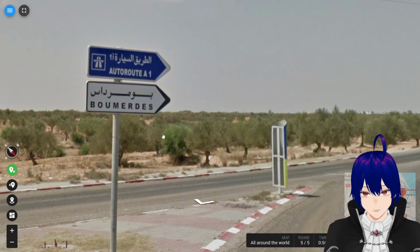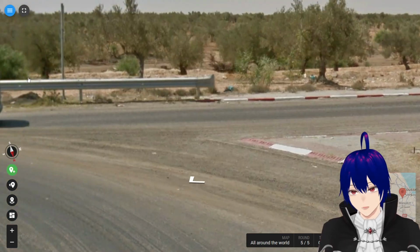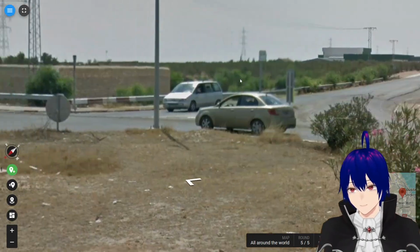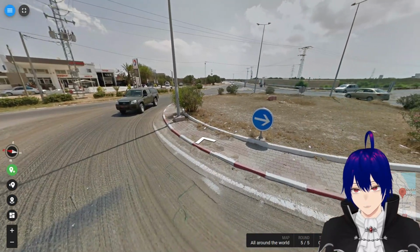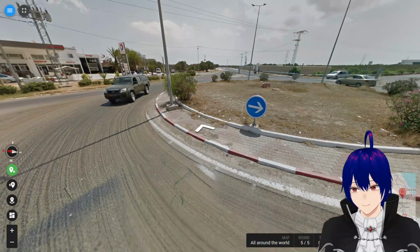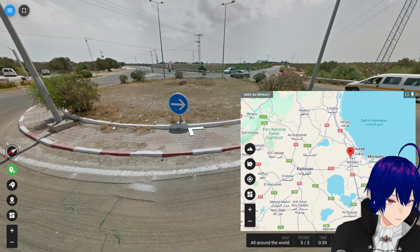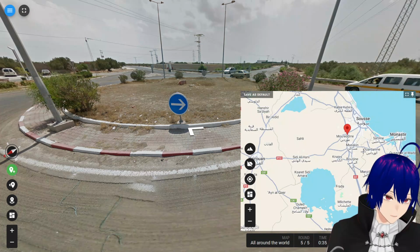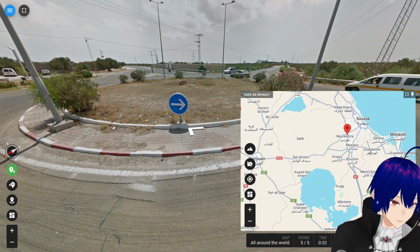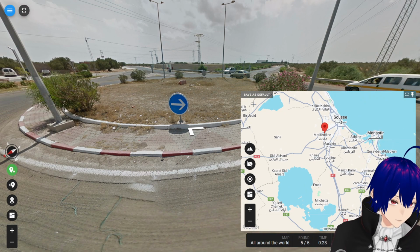Where exactly? Let's look at the angle. Okay, it's very angly, like. So it's a big roundabout. And east, west, north, south. It could be any of the crossings. I don't see it, even those cities that were mentioned.